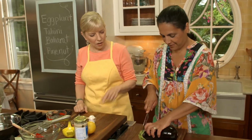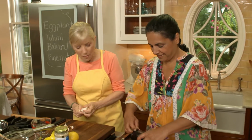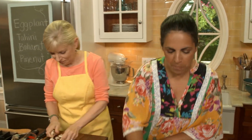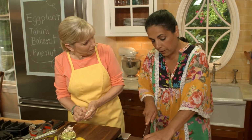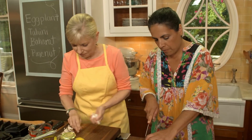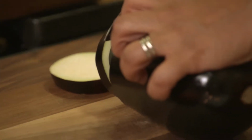So I'm going to mince some garlic, and you're going to slice the eggplant. And as we do that, tell me, what are we making today? So today we make Sinaya. Sinaya, it's basically a Palestinian dish. And the way I usually describe it is like a Middle Eastern shepherd's pie.